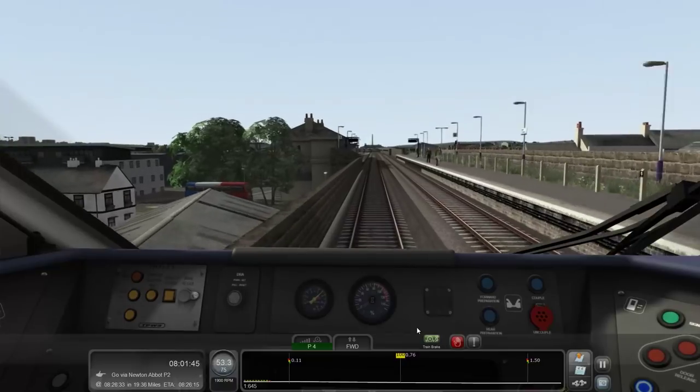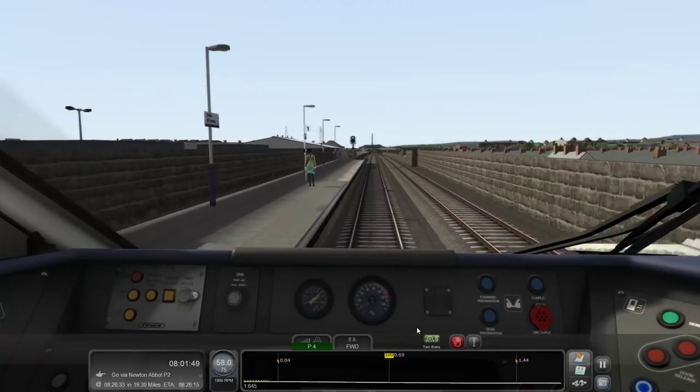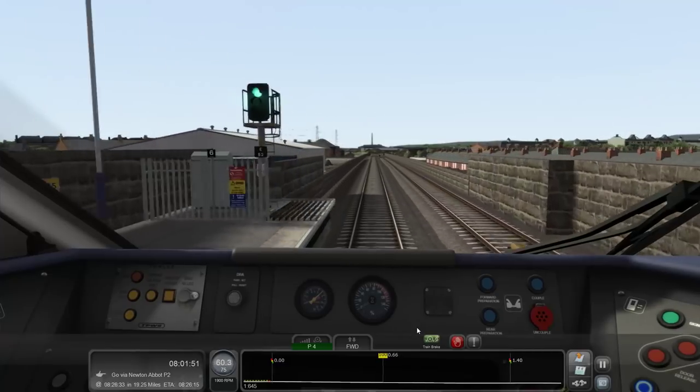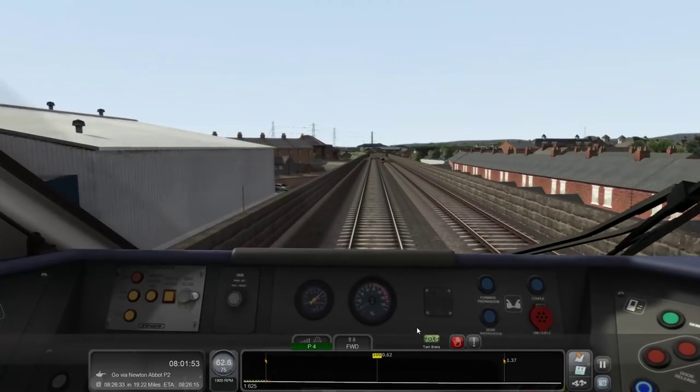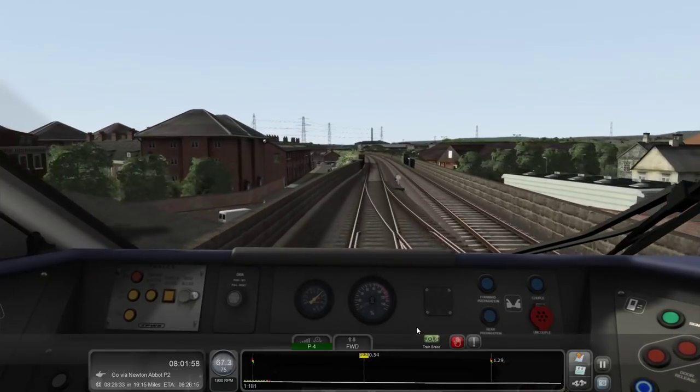So this bit of the route is the DTG Riviera Lines, with it all being modified as well. It's been upgraded and fiddled with and scenery added. And you can tell.